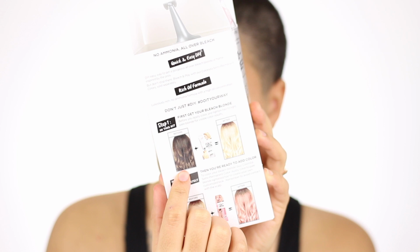like giving me like Alyssa Ashley vibes. Like, if you don't know Alyssa Ashley, I'm gonna put a picture right here. I went to Rite Aid, didn't have what I want, so I went across the street to Walgreens and I picked up this L'Oreal Colorista Bleach All Over. So it's supposed to take you from really dark brown to really light blonde.